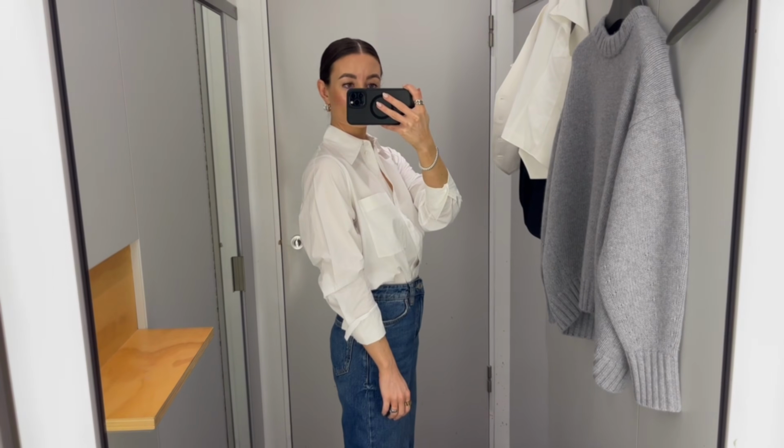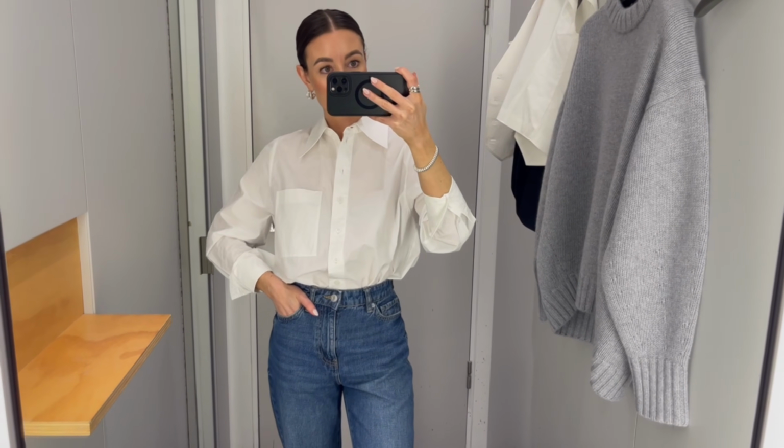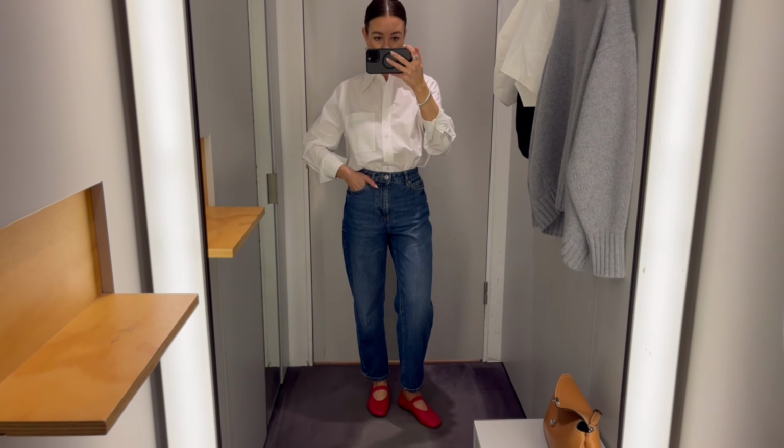I wanted to show you what it looked like untucked. As you can see, it was quite long, but the moment I tuck it in, roll up the sleeves and style it, it actually looks perfect. And I think this is a really great option if you're looking for a more premium price point white shirt. You can't go wrong with COS, in my opinion.